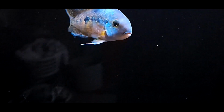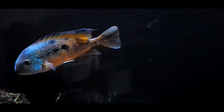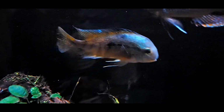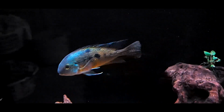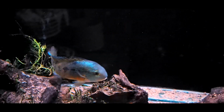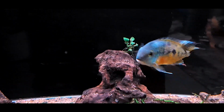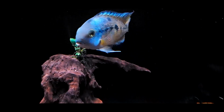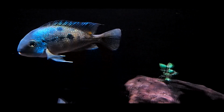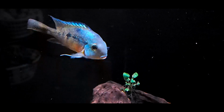Alright, so the Macaw Cichlid. As you can see, they're an absolutely stunning aquarium fish. For some reason they're very underrated or underused here in New Zealand, and I'm not entirely sure why. I don't know if it's because there's not very many of them around and they've kind of been forgotten about, or they've not really picked up a cult following like the Geophagus, for example. But for me, these things are just incredibly stunning fish.